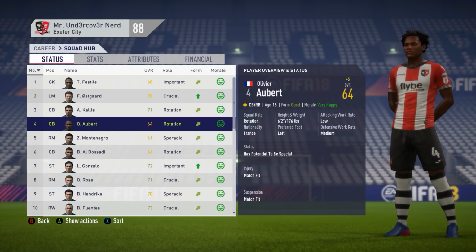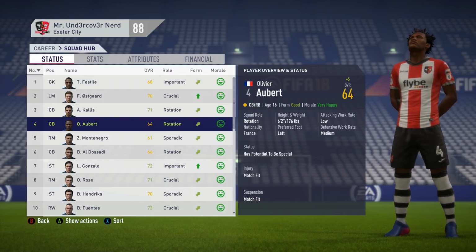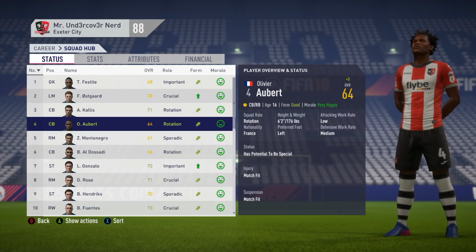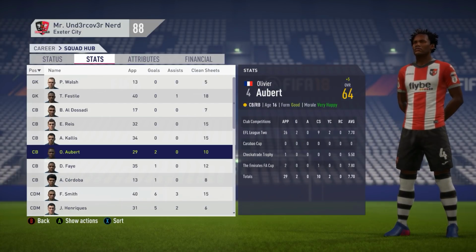Here he is, the French legend Olivier Hubert. And this guy, he was crucial last season. He scored that penalty that obviously got us through in the Checkered Trade Trophy. And he's always in the right place at the right time. He's been growing a little bit slower than everyone else in terms of centre back. So he hasn't played as much. Well, he didn't play as much, of course.